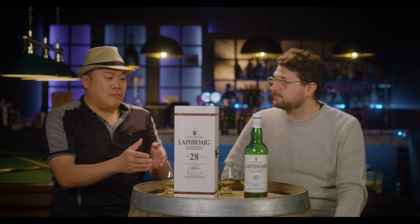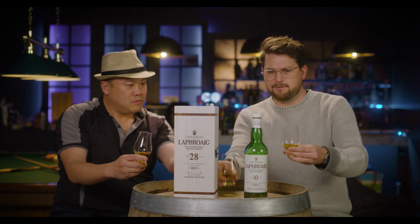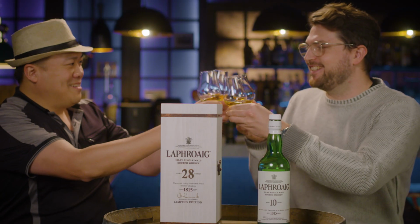So with that in mind, I reckon we should start nosing these two. Yeah, sounds great. Let's start nosing them. So what have you got on the left and what have we got on the right? Laphroaig 10. And 28. Cheers. All right, there you go.